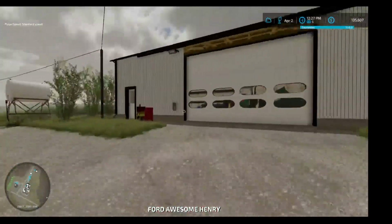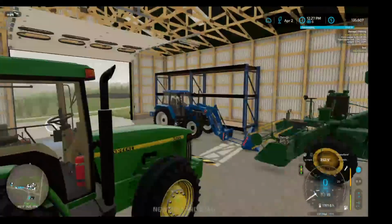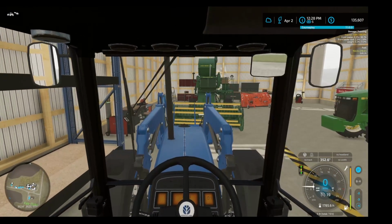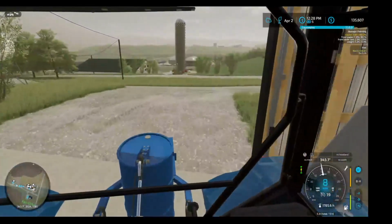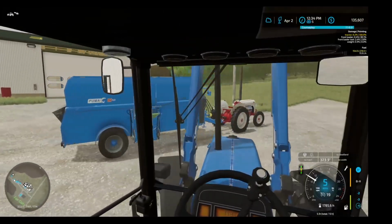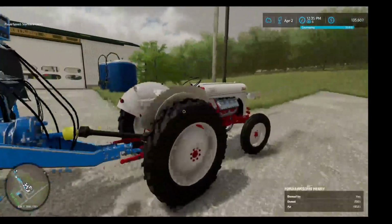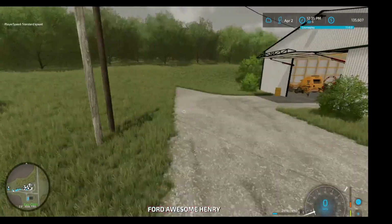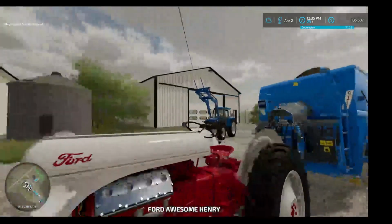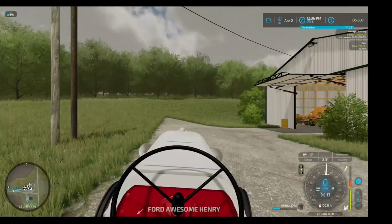Okay, well, let's get the New Holland out. And we'll go down and grab that silage bale. Okay, it's in there. I guess I should turn the other tractor on, shouldn't I? Be hard for it to process. Let's see, turn it on. There we go. Got the PTO running. See how it looks here.